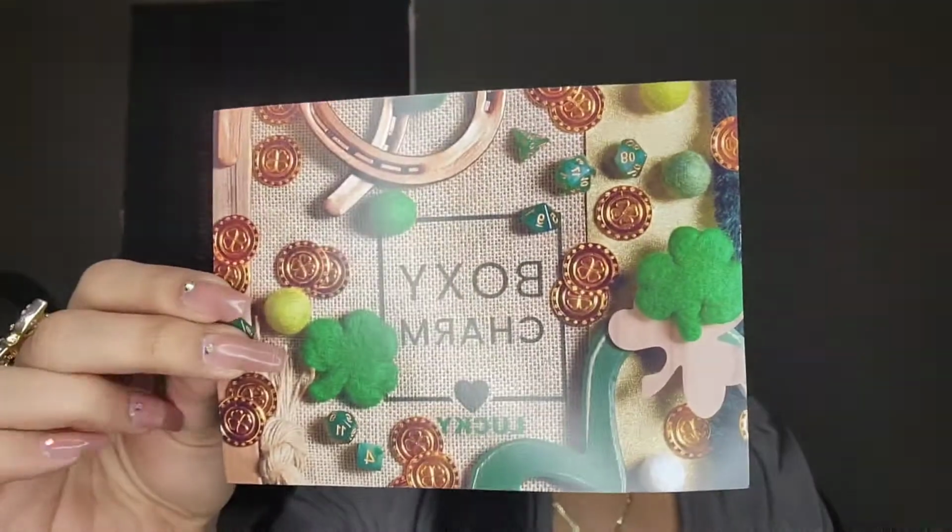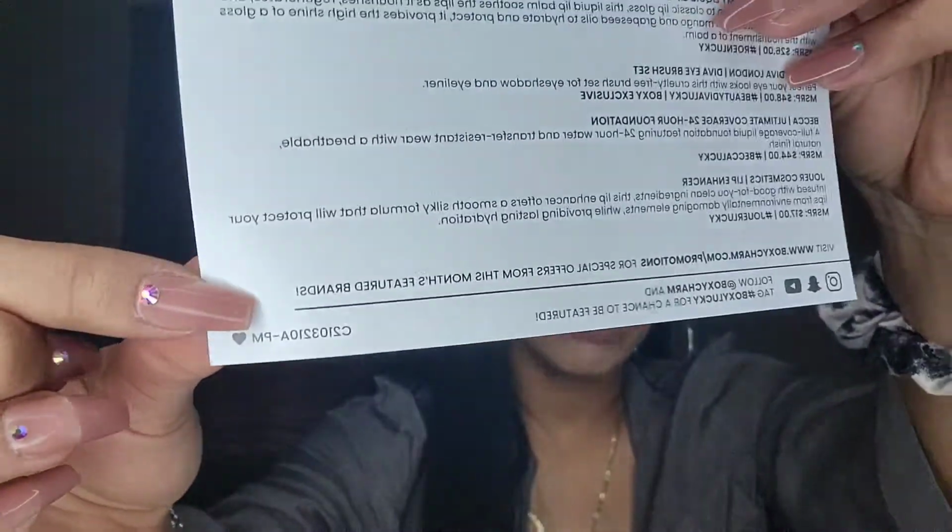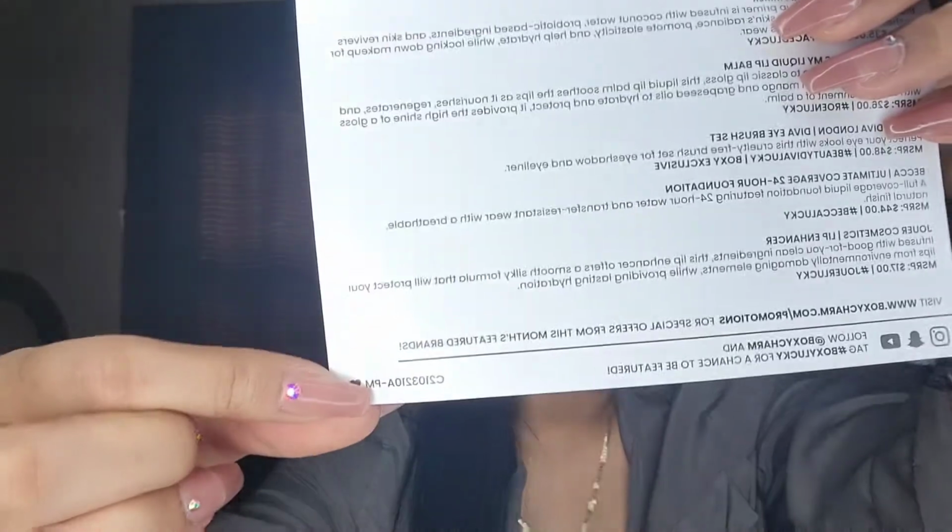So the theme for this month is lucky, and that is the card. I'm not going to say what variation I got because it is ridiculously long, but right there is the variation number, letter thing, you know. Okay, so first things first.